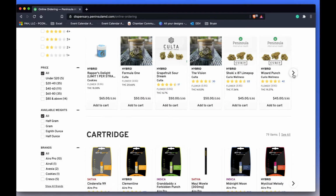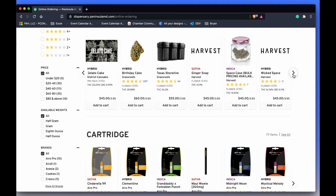Also, we see Wizard Punch by Curio. This is another good quality flower that's going to be a hybrid that could be used for stress to help calm the mind, but not take the body out of it, where you're not going to have the same type of energy levels to go out and complete the activities that you're looking to do.